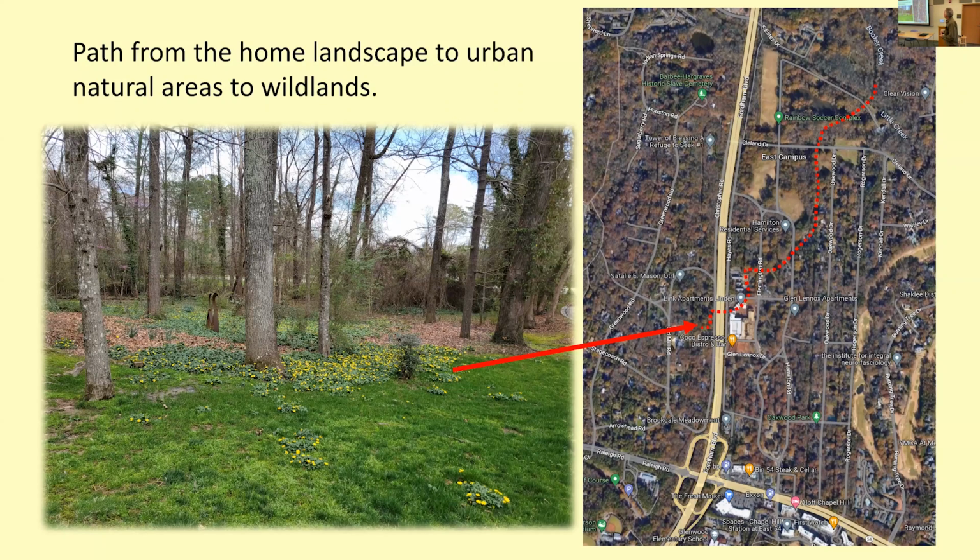Yeah. And this is the path from the cultivated landscape to the urban natural areas and then into wildland. So this is that site right down the road from here. Here's the Glen Lennox Shopping Center, Fresh Market, Botanical Gardens down here. So this is that site. Huge infestation, but the landowner is very willing to be working on this, and we have been working on him. Well, we did work on him at first, but we're working with him now.